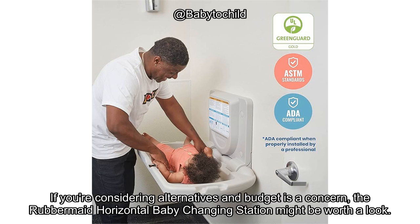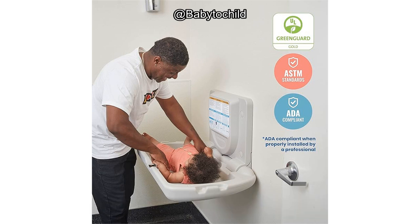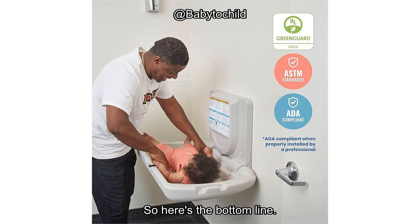Back to it. If you're considering alternatives and budget is a concern, the Rubbermaid horizontal baby changing station might be worth a look. It's often priced lower and includes basic functionality, though it's a bit bulkier and doesn't have quite the same sleek finish. Still, it can get the job done in less design-conscious spaces.